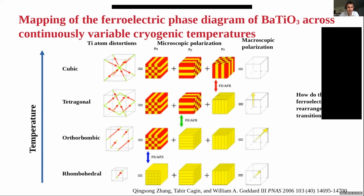And when you go down in temperature, you have more and more directions that switch to the ferroelectric phase. So in the orthorhombic configuration, you have a polarization along the 011 direction, and in the rhombohedral phase, we have a polarization along the 111 direction.